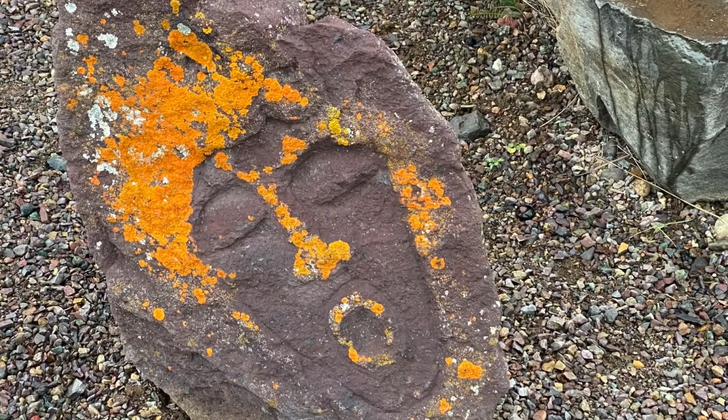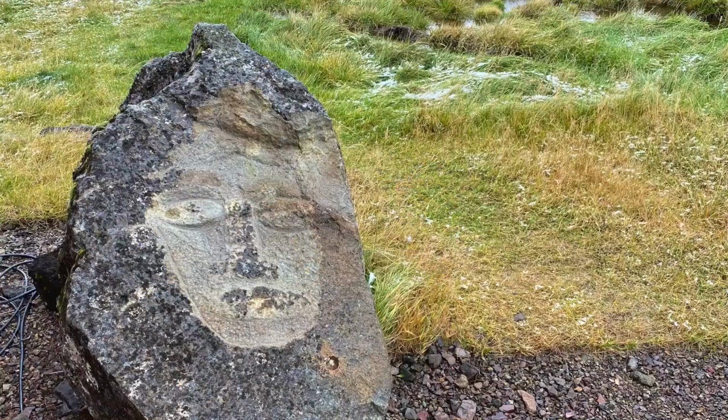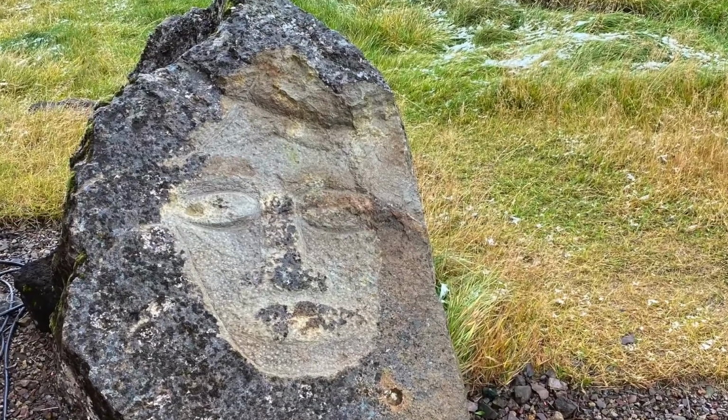My husband chose to explore some of the artistic sculptures placed around Paul Gudmundsson's home and studio.